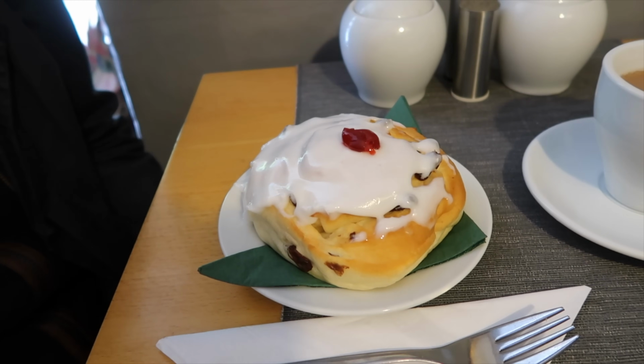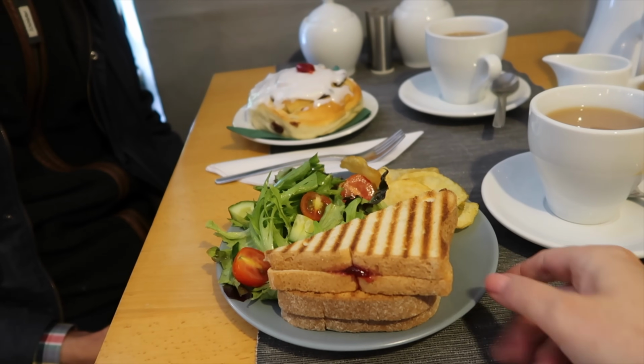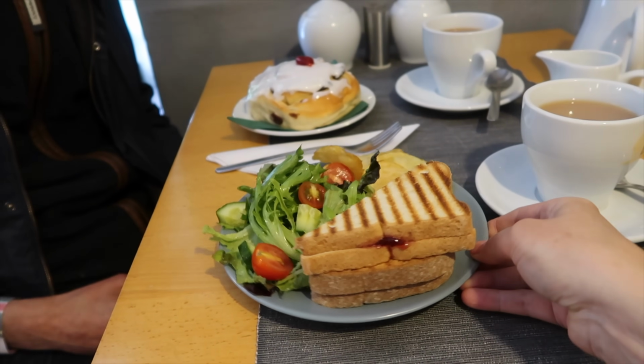Belgian bun for Joerg and gluten-free brie and cranberry toast. It looks very good.